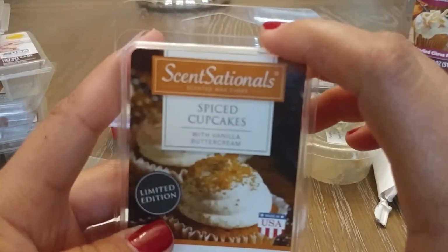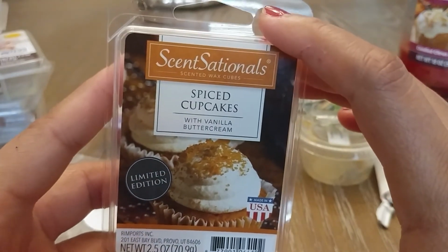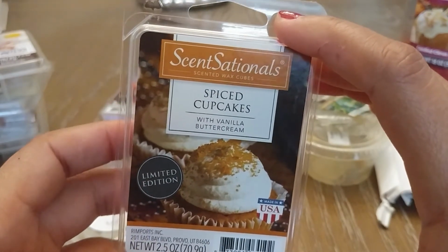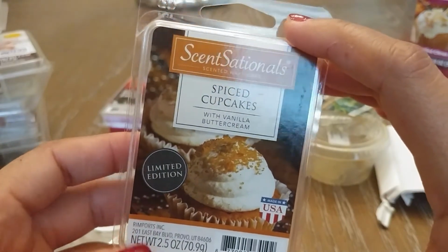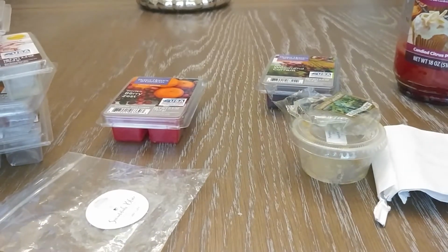The next one here I didn't haul, but I did purchase this. I got this in apricot. I think it's apricot cider or something, the last time I went to Walmart. This I did not like at all. This is spiced cupcakes, which really surprised me. I mean, it's spiced cupcakes. What? That just seems like something I would like. But this scent is so spicy when melting. Even now, it's a little bit of a zing to my nose.